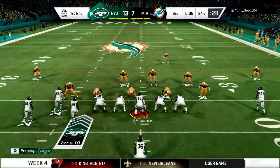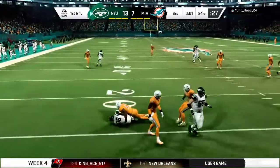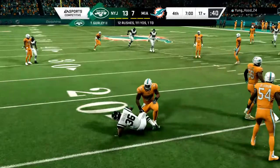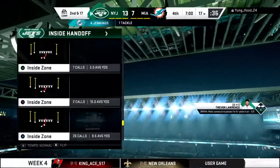Check 50. Check 50. Let's go. They'll try and start the drive with Gurley. And he goes nowhere. He'll lose yardage back at the 17. Boy, that is a 7-yard loss.